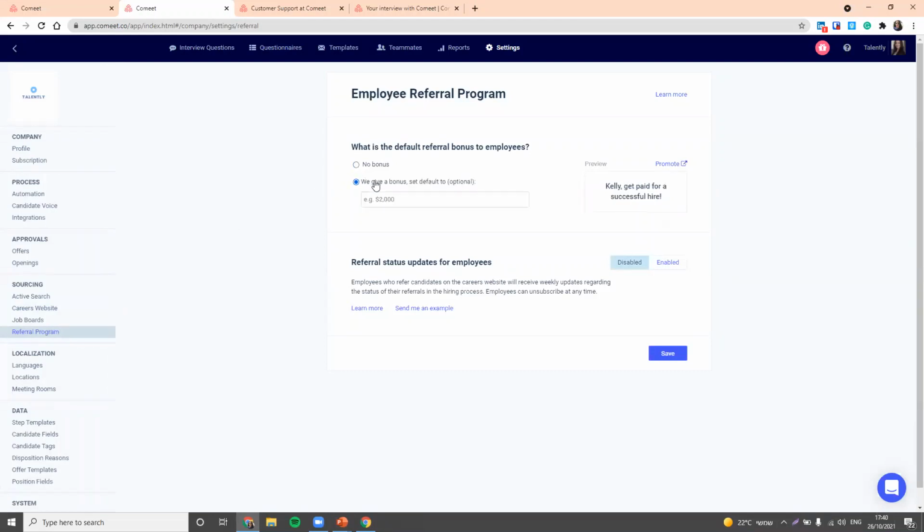The referral program, all it requires of you is to decide if you give a bonus or not. And if you do give a bonus, you can either not promise a specific amount, just have a general notification, or you can decide to write a specific amount of money that you're going to give each employee for a successful hire. So that's basically the only setup that it requires on a company level.